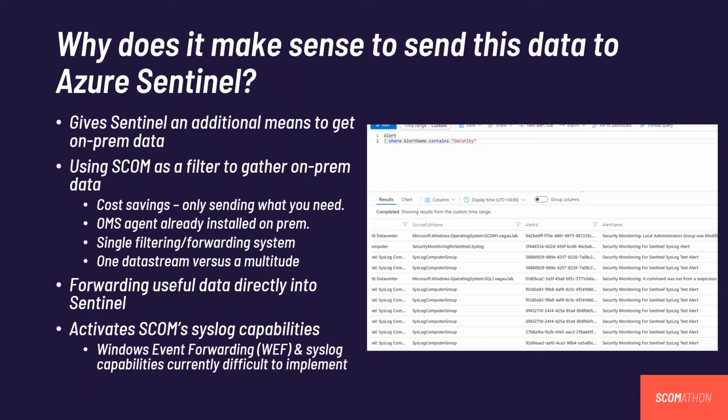But that includes another agent, right? So that Arc agent has to be installed, and then there's another agent just to do this filtering that we're already doing with this management pack on-prem, right? Nobody wants to install two agents to get something done. As much as I hate to say that, in case any of the product group folks are listening to me, but that's just the case.